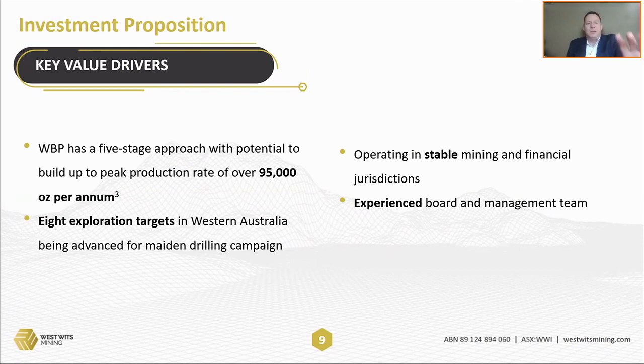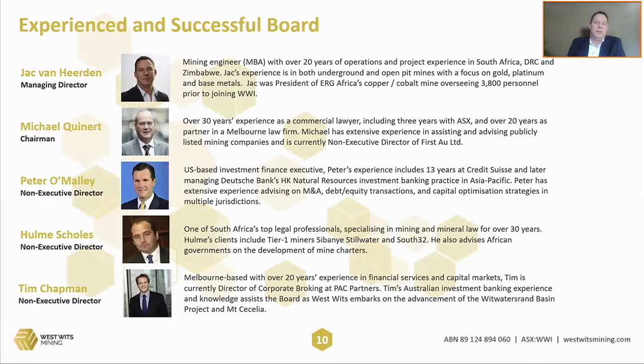This slide that I've got up here is the ambition that we've got, which highlights that in our South African project, we aim to get up to about 95,000 ounces. The feasibility study that we've presented today only contains about 50,000 ounces of the total 95 that we want to get to. So there's still a lot more to come for us. We want to then enhance our exploration in Western Australia. And, as I mentioned, we are fortunate to have an experienced board and management team that's supporting us on this journey. There's a couple of guys that have been quite instrumental.